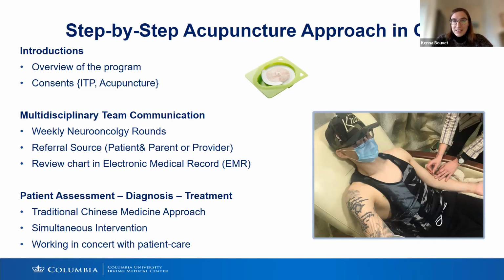Or, as we know in a clinic setting, the doctor might come in to have a chat, the nurse might come in to access their port, and this just allows the treatment to continue during these other things that are really important, have to happen. This flexibility is key in clinic and has allowed for more acupuncture to take place.